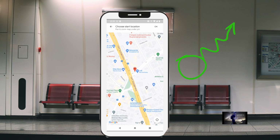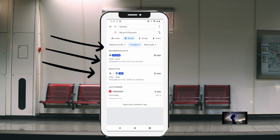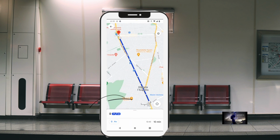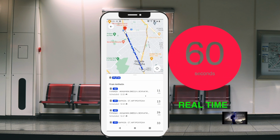way. After pinning my starting point on the map, I click on Directions, making sure I've selected the public transport option. As you can see, we have these three options here on which bus to take to reach our final destination. I'm going to go ahead and select the quickest route. By selecting the route to see further details, I can see information such as how many stops it is till my final destination, and by selecting this here, I can now see in real time when the bus will arrive to the stop.